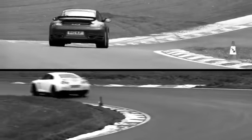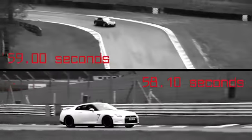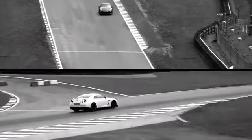Typically, now I've said that the Porsche was easier to drive, the GTR goes and sets the faster lap time. Always the case. But these were done in traffic, in drying conditions, so they're not worth taking too seriously. But there's a time anyway. What you need to know is that both cars are silly fast.